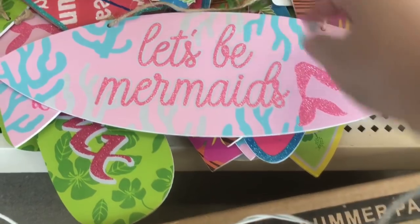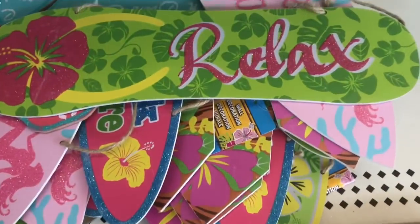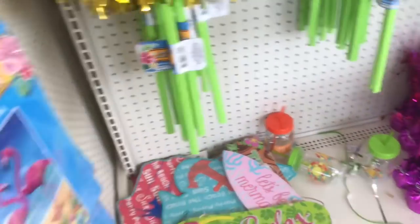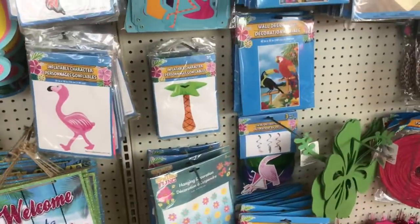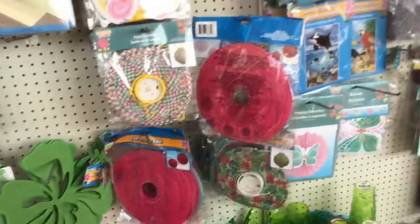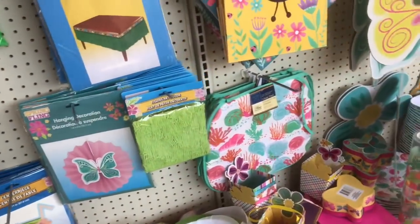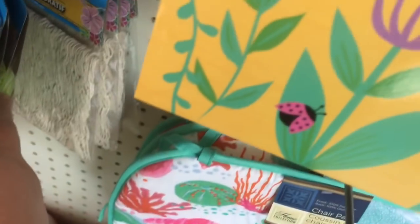Aww. That's relaxing. It's a really long flip-flop. There's a giant flamingo. Balloons! This is the funnest part. Look, they have like fishing net, but in like bright green. Oh, there's some ivory back there.